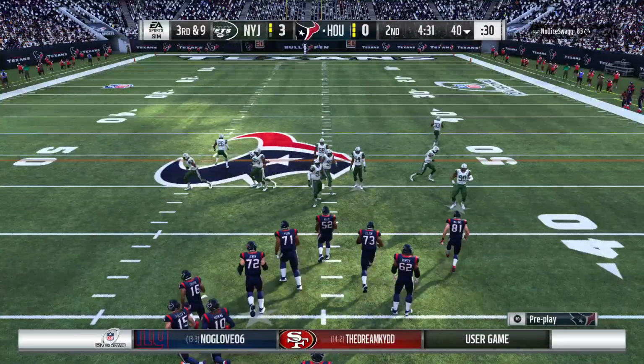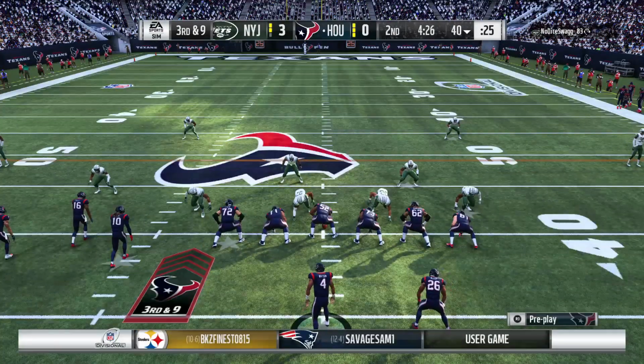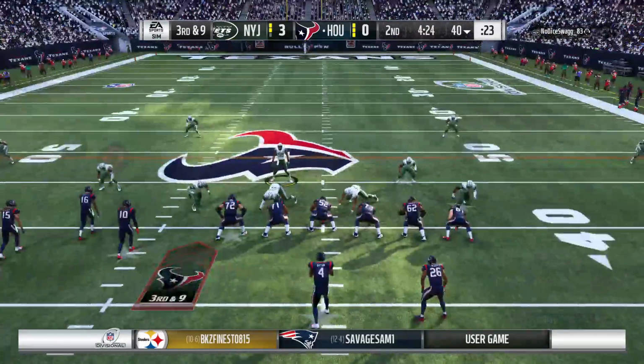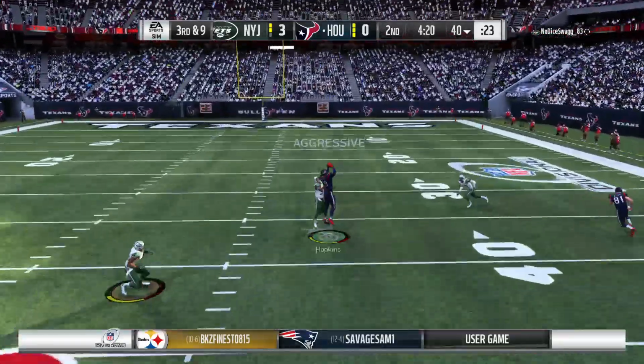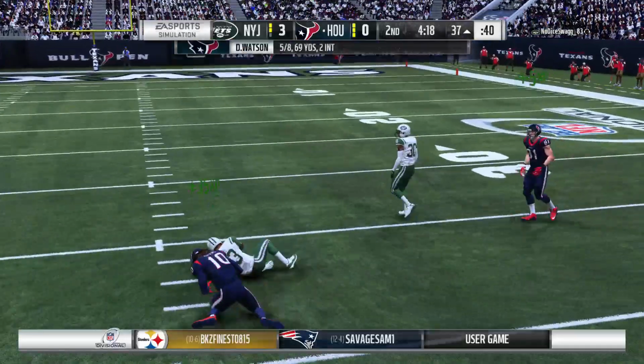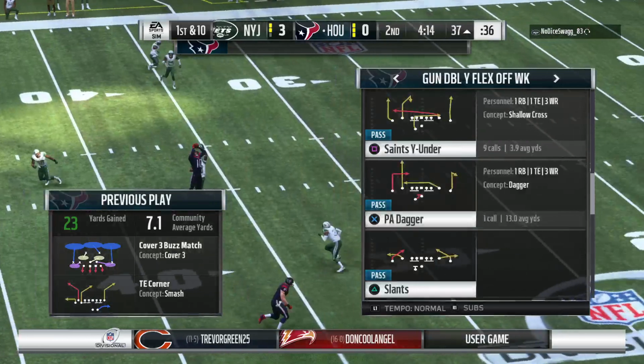The Jets will bring in a nickel set as they try to stop this 3rd down. From the gun, here's Watson. And he's got the completion to Hopkins. 23 yards on the play.